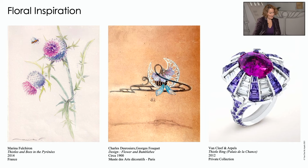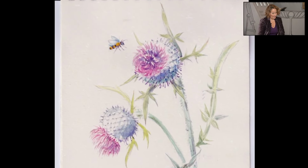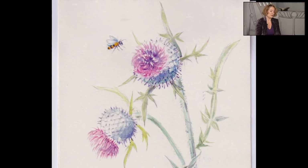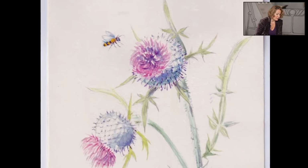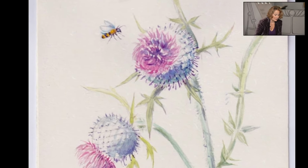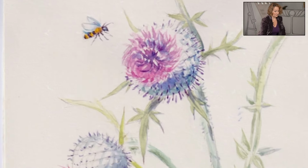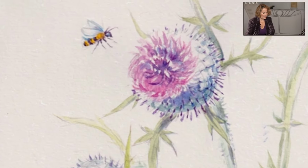About I was doing this thistle in watercolors, so you could see I was inspired by the colors and the structure of this flower. So we could use even the colors, even the structure to do a creation of jewelry. And you also were fascinated by the way the flower is attracting this bee, right?